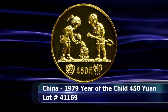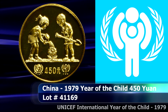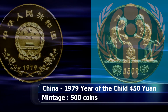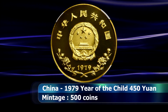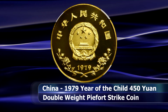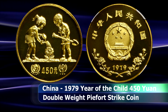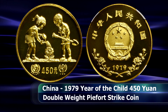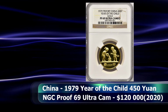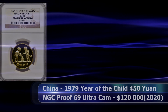1979 was the International Year of the Child, a program enacted by UNESCO to celebrate UNICEF's 20th anniversary for the Declaration of the Rights of the Child in 1959, part of a global effort to combat issues like hunger, poverty, and a lack of education. China produced a series of gold and silver coins to this effect, including 500 of these double-weight gold Piedfort 450 yuan gold coins. NGC graded this coin as Proof 69 Ultra Cameo, and $120,000 was the closing price for this piece at auction.